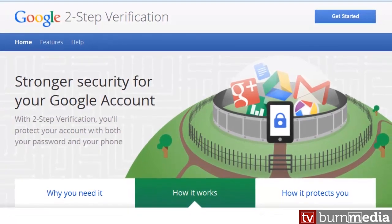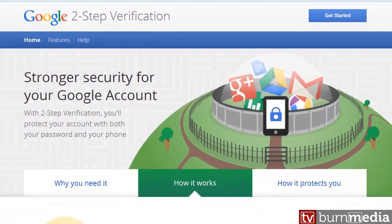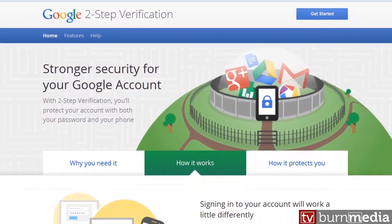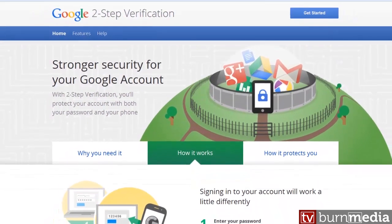Another area of security you should look into is called two-factor authentication. Basically this means that instead of just a password, for instance your Google account password, you would need another level of security, so they SMS you a code and you have to put in that code that you received on your phone in order to access your account.